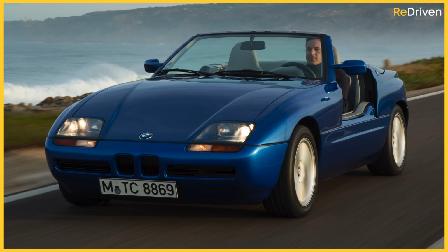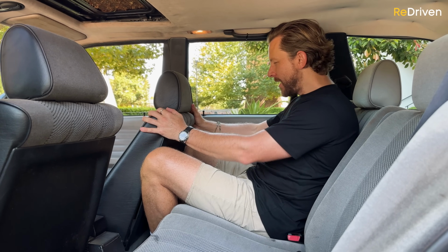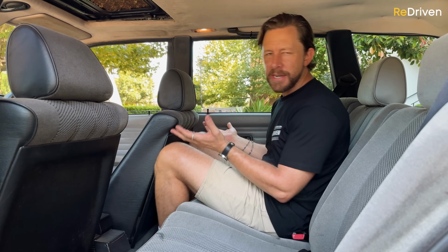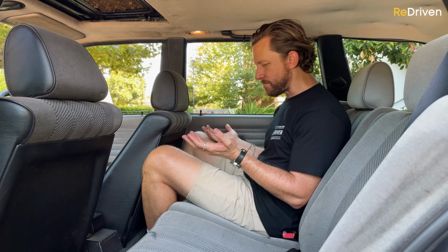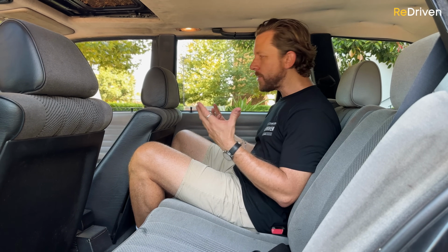Did you know BMW's very first Z car, the Z1, was based on the E30 325i platform and running gear? Now in the backseat, I'm exactly the same height as American musician and E30 aficionado Tyler, the Creator. This is in my driving position, and you know what? It's surprisingly good for how small the car is. Okay, my knees are smashing up against the back of the seat. There's basically no footroom and there's a huge transmission tunnel, so not a lot of space, but the seats themselves are really, really comfortable. It's better than you'd think.